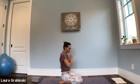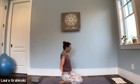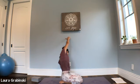Three breaths here, just like you did in downward dog. Three to five breaths. Good. Left foot, left hand down, right arm up, inhale. And then reach to the left. So it's going to be chin to the left sternum. Inhale, chin up to the right elbow.